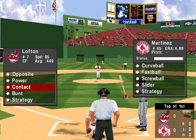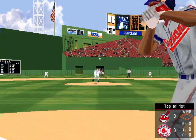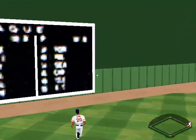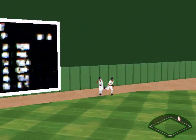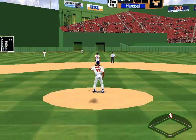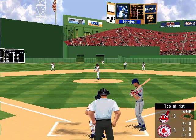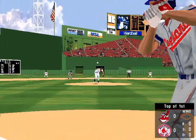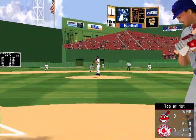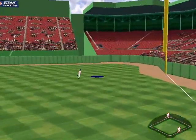Leading off for the Indians, the center fielder, Kenny Lofton. He's a .449 hitter. High fly ball to the gap in left field. Lewis snags it. Lofton has a stand-up double. The pitch, foul to left. 0-1 the count. The 0-1 pitch. Fly ball to right field.